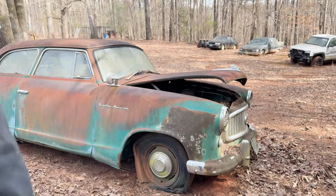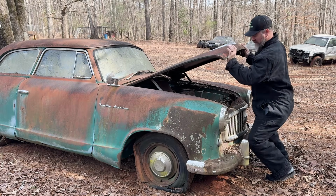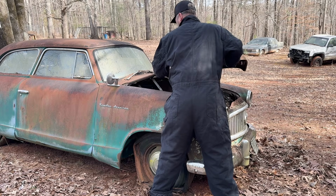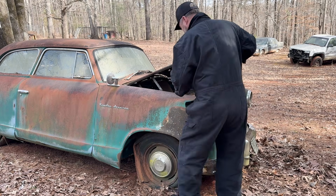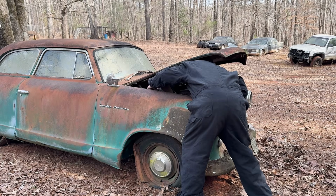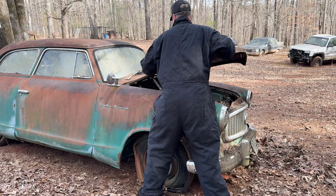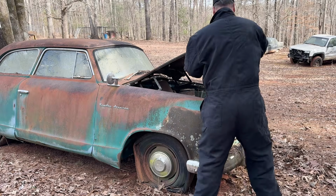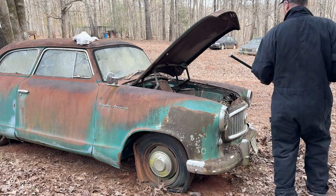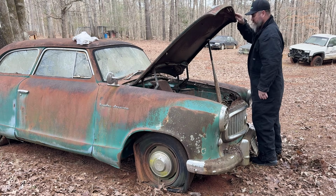See if that'll help. Feel it a lot looser now. Kind of old trusty hood latch. Oh, that's like perfection right there.